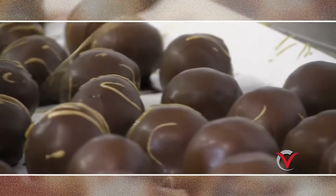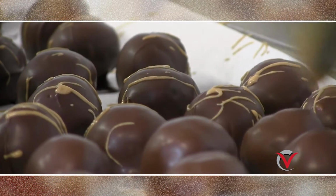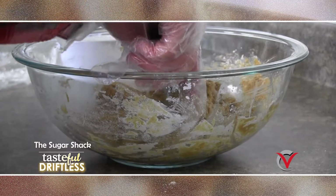Okay. My favorite aspect of making these peanut butter balls, I think, is the finished product, how they come out at the end. It just looks very nice, and it's always a remembrance of growing up and my grandmother. Then I'm going to add some Rice Krispies.